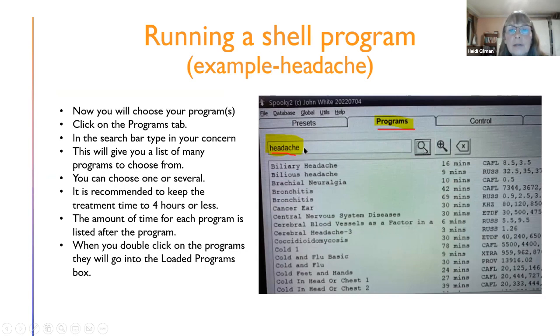Now, let's say you have a headache. It's going to give you a lot of things here to try, but let's say that it's sinus. You can also type in sinus and see if you get any other things to choose from as well. They're going to have a lot of sinus things in here. And you can add more. So we're going to start with headache.